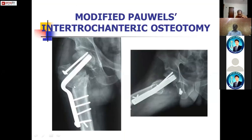Approach is Watson-Jones approach. Entry, the track is made, and just push the chisel and the blade after that, and do the osteotomy and abduct the distal fragment, fix it with the screws. So biology is kept intact, capsule is not divided, and this gap will heal.